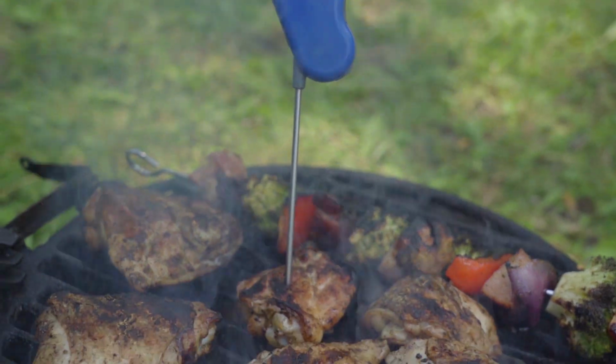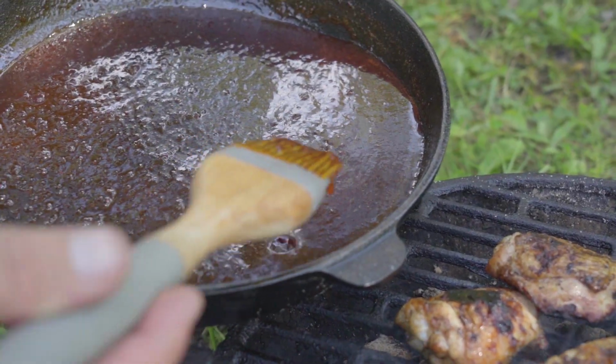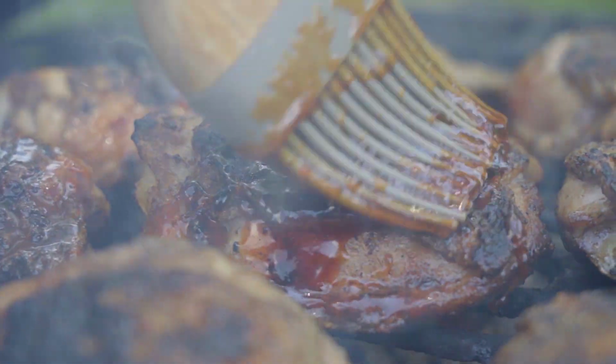Our chicken is done, so we brush it with the sauce on all sides. You can cover them with the sauce in the pan if you want. It is up to you.